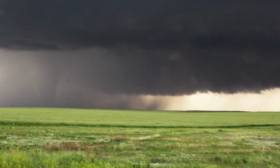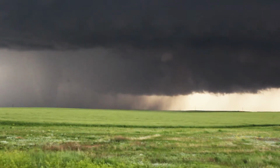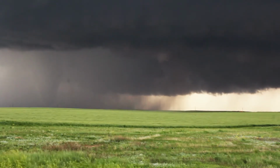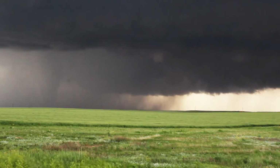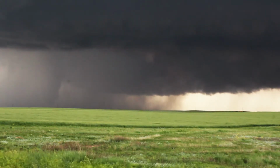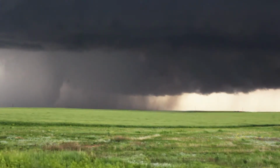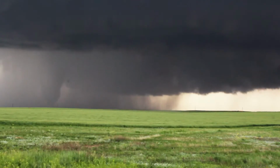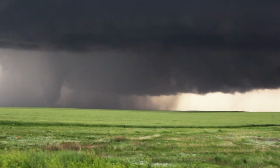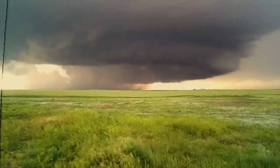Look at that thing, it's huge! Oh my god. Is it coming at us? It's not moving. Maybe. We're way south of it now, unless it starts really pushing south.